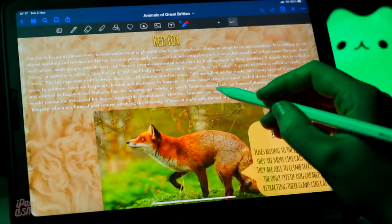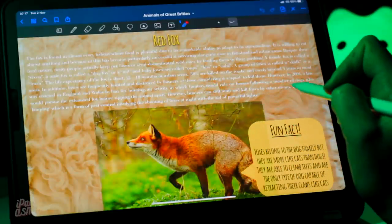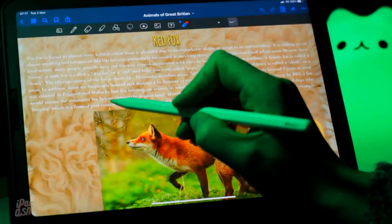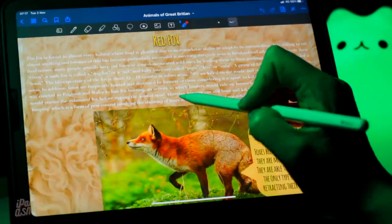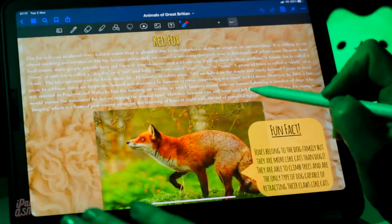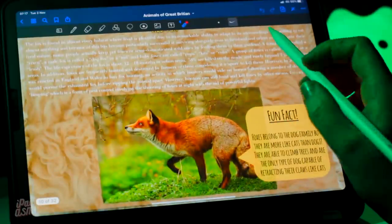However, hunters can still hunt and kill foxes by other means, legally. For example, lamping, which is a form of pest control involving the shooting of foxes at night with the aid of powerful lights. Remember I told you about my partner's family?